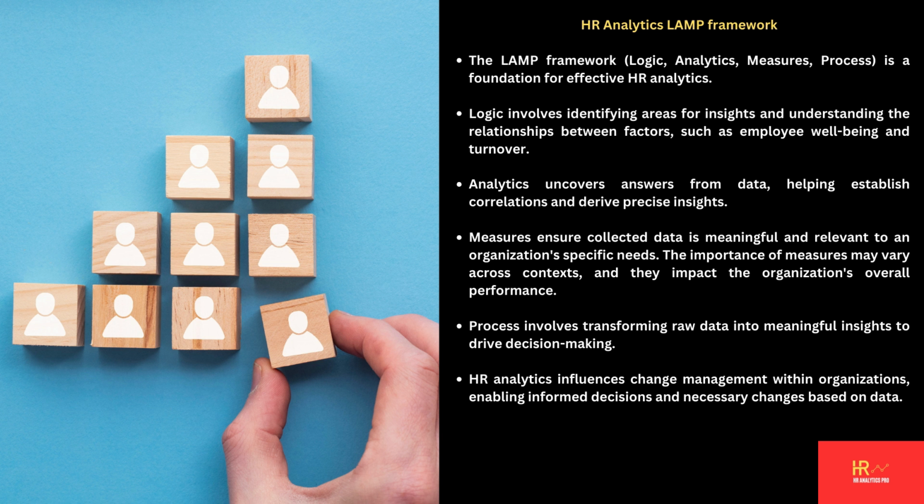The logic component of this framework plays a crucial role in guiding companies to identify areas where valuable insights can be found and connecting data points to derive meaningful conclusions. By understanding the relationship between various factors and their impact on outcomes, such as the connection between employee well-being and turnover rates, businesses can gain a deeper understanding of their HR practices and their influence on employee performance. This step enables organizations to comprehend the underlying reasons behind certain trends and phenomena. The logic step of an HR analytics framework illustrates the connections between HR practices, employee attitudes, engagement, turnover, customer experiences, buying behavior, sales, and profits. Companies that grasp these connections and their implications for the business are better equipped to implement impactful changes.